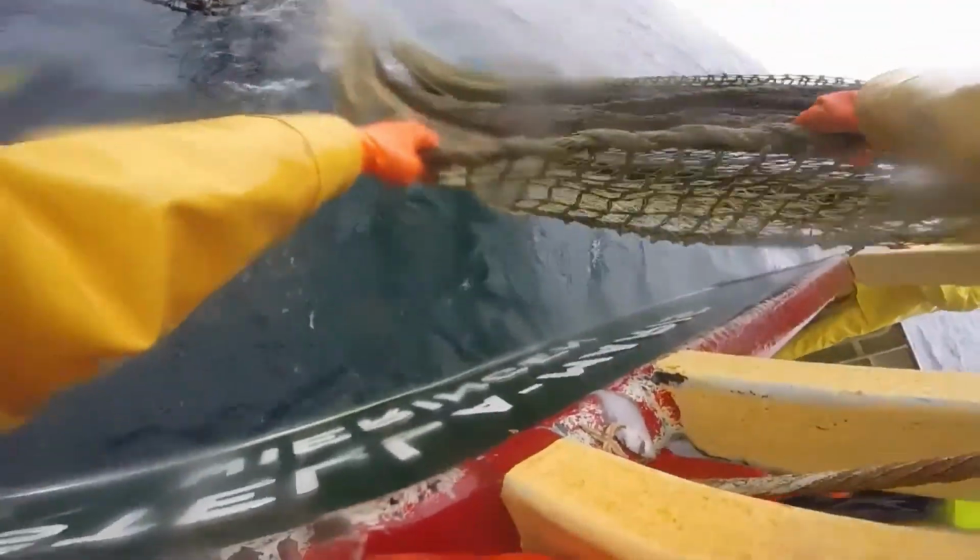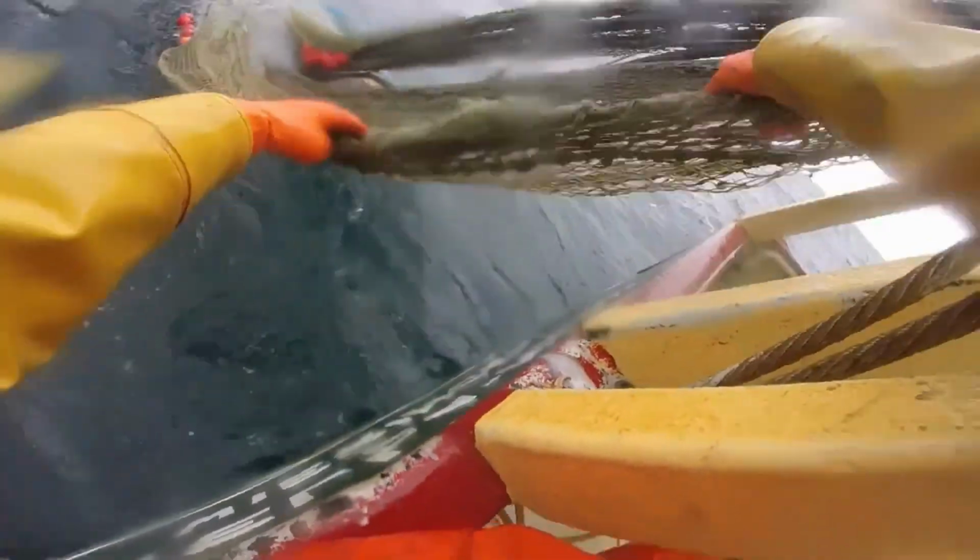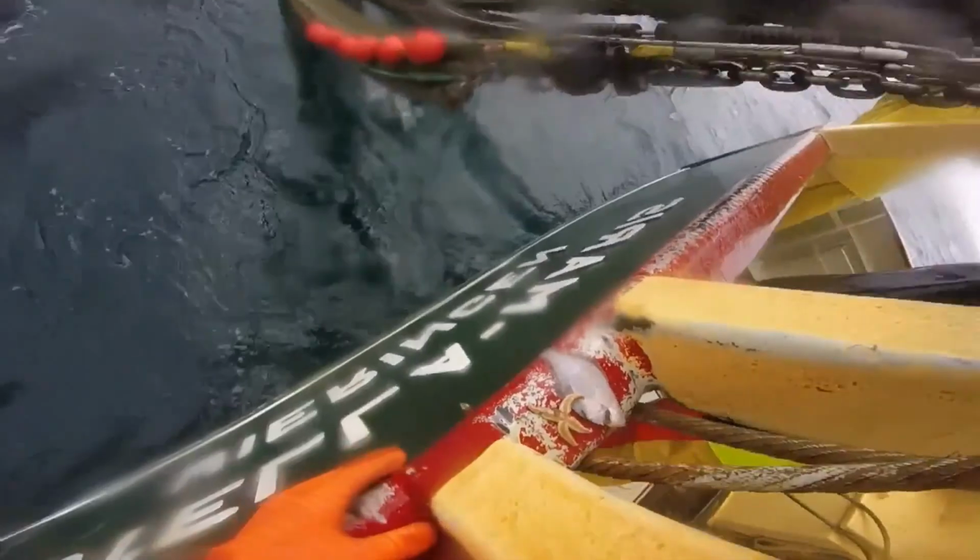Minimizing bycatch. One of the major challenges of trawling is the catching of bycatch. Improvements in net design and mesh size selection methods can help to minimize this. Improved preservation technology. Storing flounder at the right temperature is important to keep the fish fresh. Modern refrigeration systems and new preservation technologies are being developed to improve the quality of the product after capture.